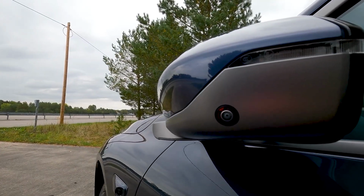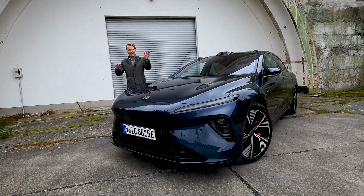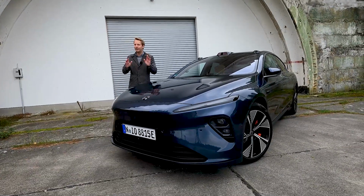And the car has way more sensors than just the 3 on top. It also has cameras all around the car, it has radar, and in total there are like 33 sensors that can generate up to 8 gigabytes of data every single second.